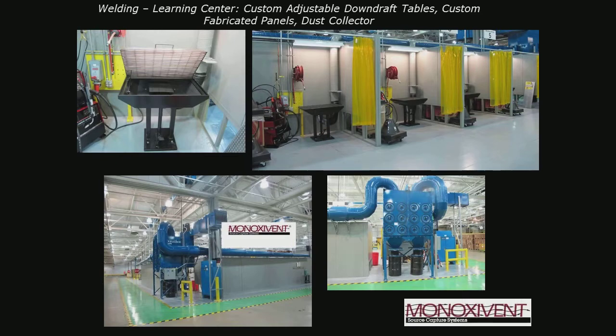Note that there's a hydraulic pedal, and that pedal allows you to raise or lower the height of the table so that depending on the height of the operator, they're never working above or below their comfort level. Now, we just did a big application for Caterpillar. We designed all of the downdraft tables, all of the booths, and then we, our mother company, Crawford, tied it all in to a Donaldson dust collector. So this is a great application, works flawlessly, and we have a very happy customer.